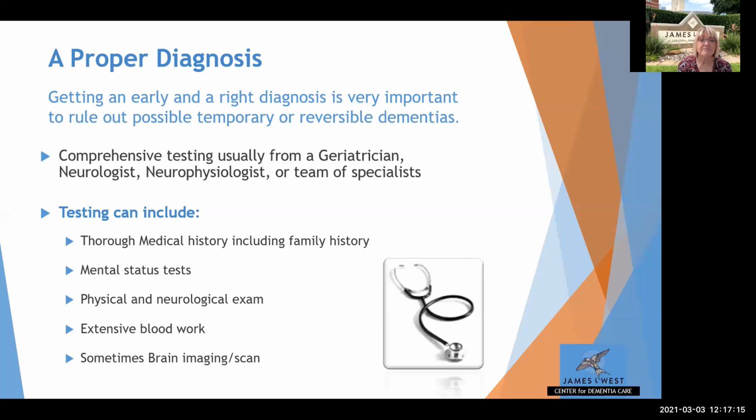So right here, let me also throw in, if you're seeing some things in yourself, another reason to go is to get a baseline. Go in and get that baseline. So if you have to go back in 2 years, you can look back and have a baseline for you or your loved one.